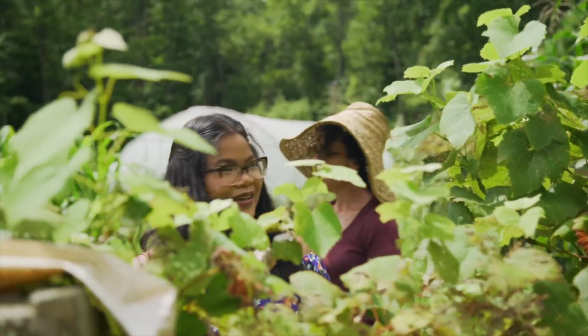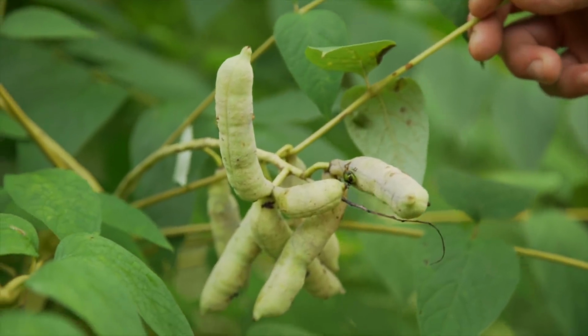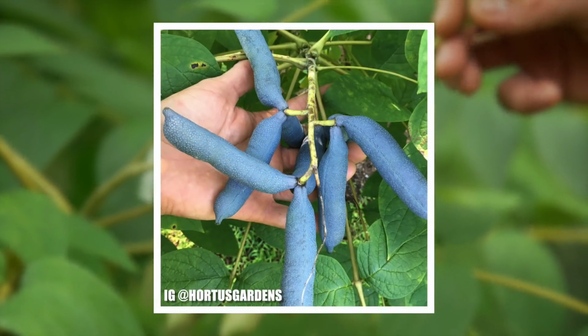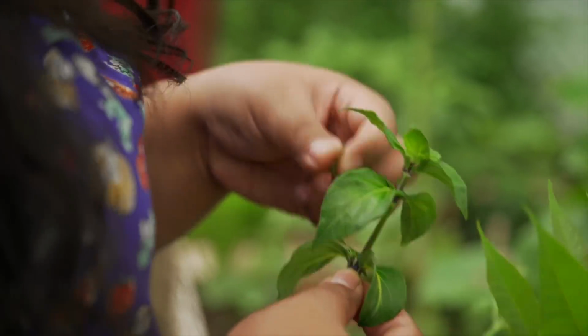They're teaching me so much about plants and fruits I've never seen or even heard of before. Like this odd-looking cluster, nicknamed Dead Man's Fingers, which turn metallic blue when fully ripe, and the inside of the pod tastes slightly like watermelon. I'm also learning about plants I've seen before but didn't actually know that they're edible.